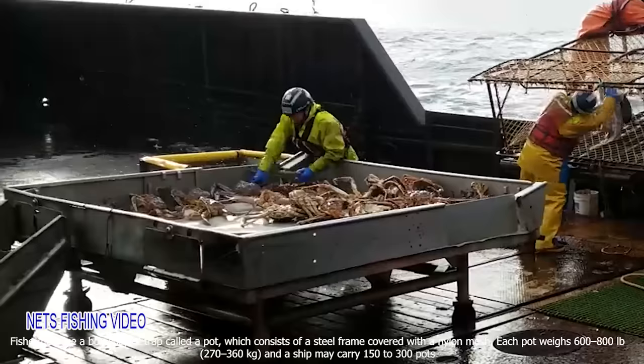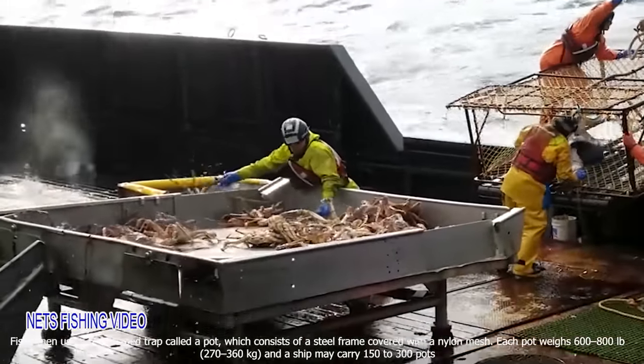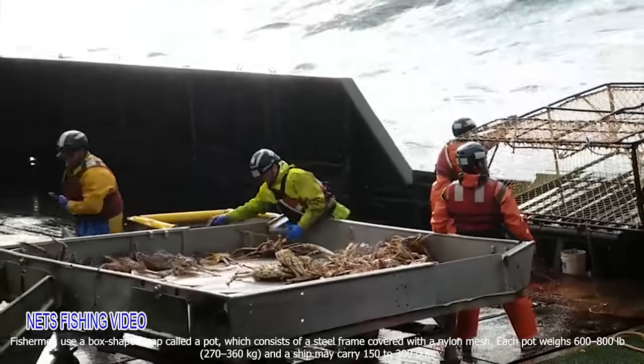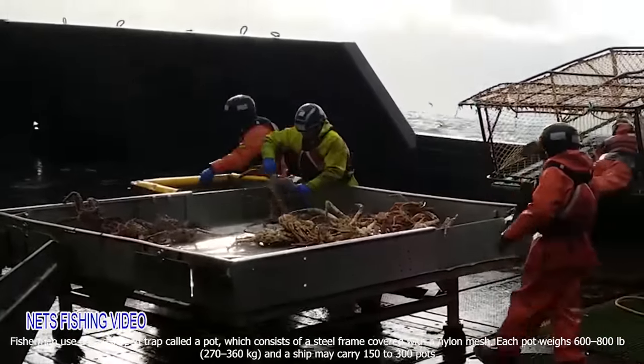Fishermen use a box-shaped trap called a pot, which consists of a steel frame covered with a nylon mesh. Each pot weighs 600 to 800 pounds, 270 to 360 kilograms, and a ship may carry 150 to 300 pots.